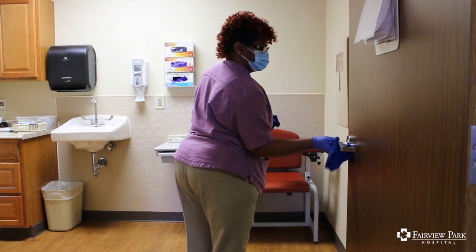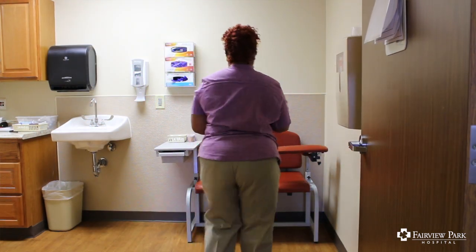So this is the pre-op testing room. You'll come back here a couple days before surgery to have testing done. Note that this area is cleaned extensively, and we focused our efforts on sanitizing this area, all to ensure your safety, to have a good experience here at Fairview Park Hospital.